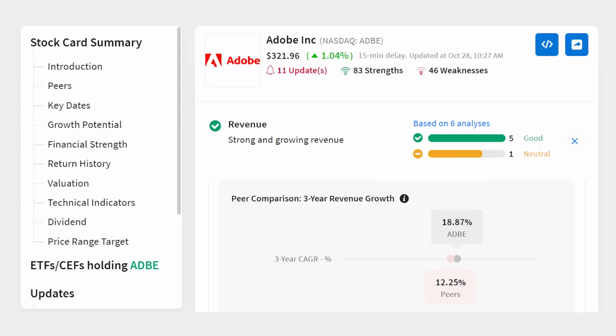Adobe's 3-year growth rate in sales of almost 19% is more than 1.5 times the industry, and sales growth has increased further to 22% in the most recent quarter. And again, just remember, that's one of the most important factors that we're watching. Not only that sales growth is beating peers, but it's also increasing over time.